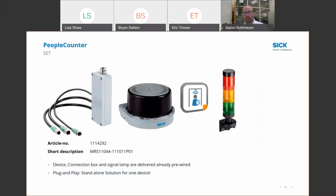Awesome. And you can see it comes with basically the device, the PeopleCounter, stack light, which by the way is pre-wired, so there's already a connector on the end. You just plug it in. And then this box on the left, if I didn't describe it, is basically a connection box. So these three plugs plug right in the back of the PeopleCounter. And then if you've got bare wires, power wires or Ethernet wires or output wires, you can land them right in this box on the terminal strip.